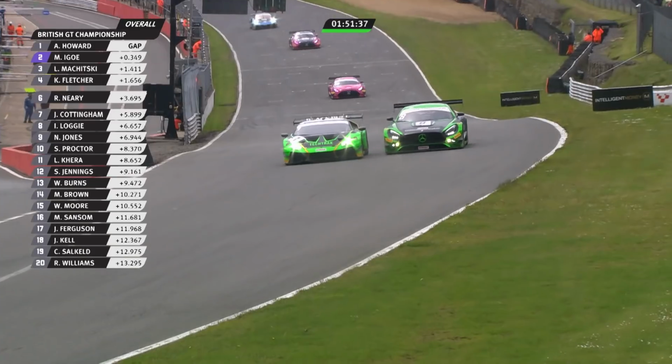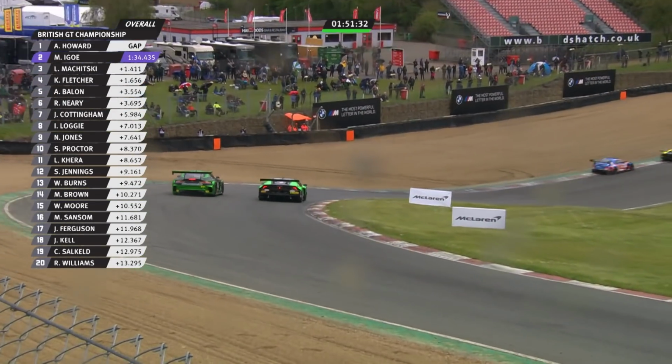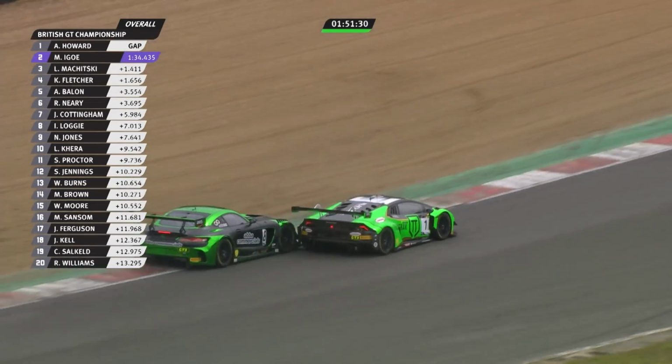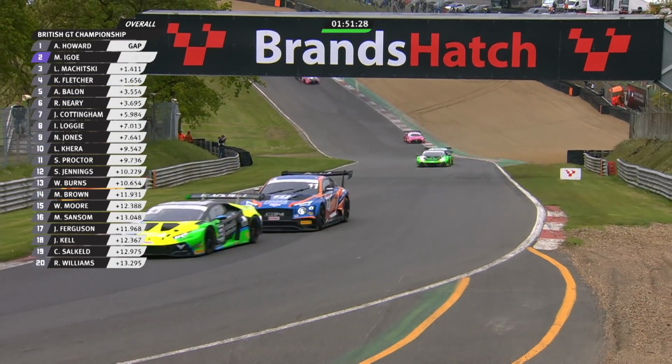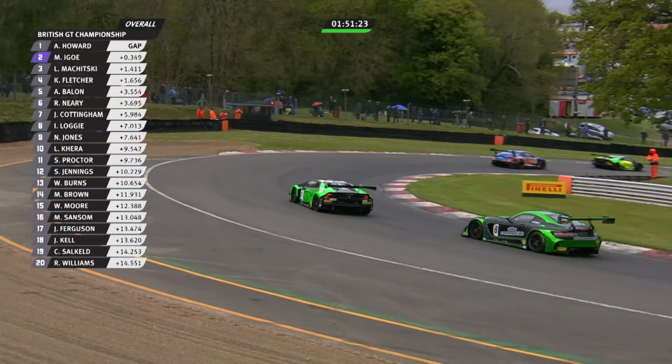Andrew Howard leads, Michael Igoe is there. Richard Neary goes to the outside line against Adam Ballon. The Mercedes brakes very, very late going into Paddock, round the outside. Tries to go, Richard Neary. That was brave and it didn't quite work. He stays on the island, but that was a really courageous effort for Richard Neary.